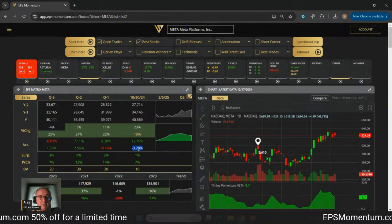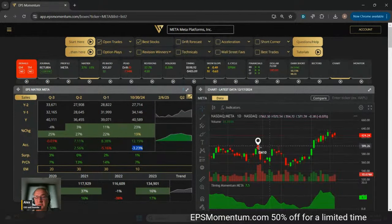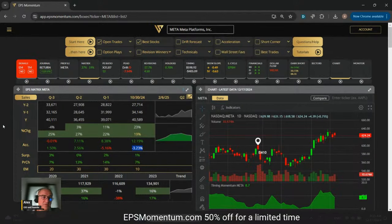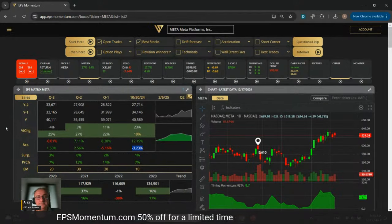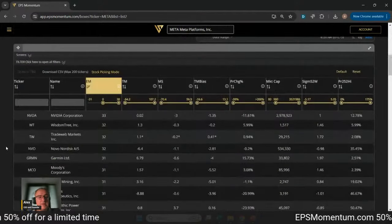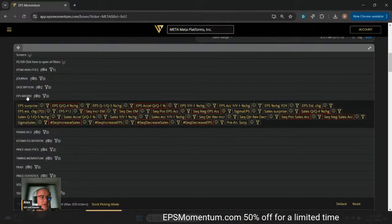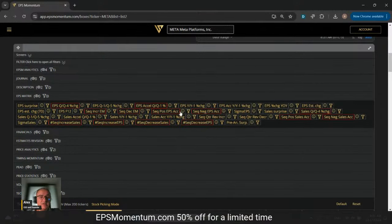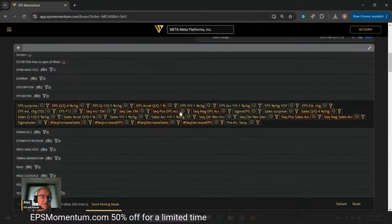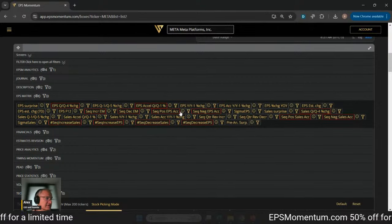So really, again, slowing down, but the growth is here. It's here. So that's why you get a positive EM, but not one that is greater than 20. So you can monitor those earnings very nicely. There's also a section in the screener where you can look at the earnings and a series of analytics that you can use.